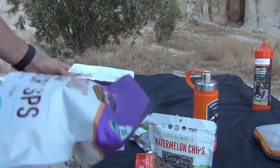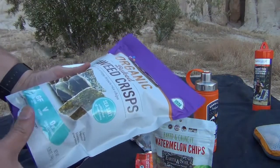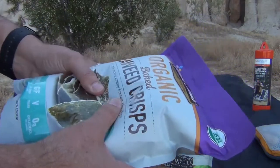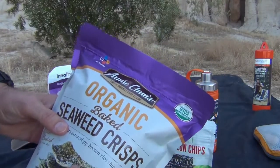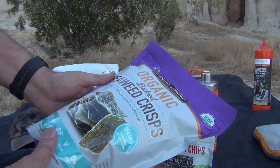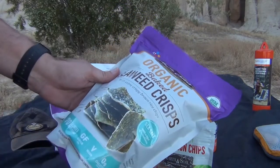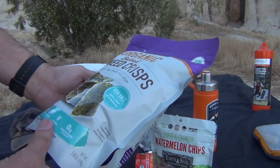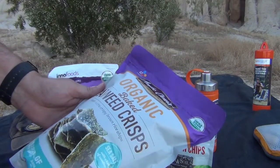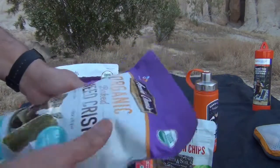Now, all of these are pretty lightweight products, and although I normally like to have smaller bags, especially backpacking or a small go bag, this could be open, deflated, because there's a lot of air in this one. This is Annie Chun's organic baked seaweed crisps. I dig seaweed. Personally, I'm sure a lot of you do. This is an extra crispy brown rice chip with the seaweed on the outside. I've not tried these yet, but it does say it's organic with sea salt, a hint of sweetness, gotta love that, coming from a lady named Annie Chun. I'm sure that there is a lot of sweetness there. 100% USDA organic.